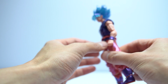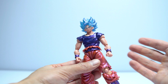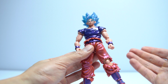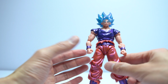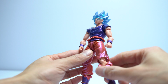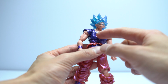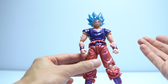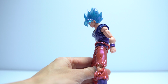I do recommend that you actually heat up the figure before you actually pop it off. I did it without heating it up, and that's not recommended because you can always break your figure or snap something or damage it in a way that you don't want to. So I do recommend that you do heat up the figure before you actually pop off the ab section there. But give it a try if you want to, and yeah, much better ab articulation going forward.